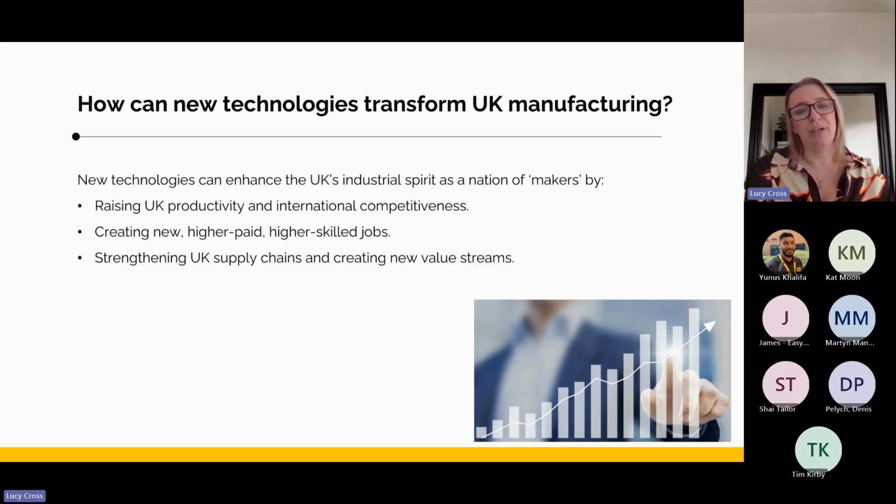We also want to strengthen our UK supply chains and create new value streams. So as part of the government's industrial strategy, a key priority is to develop more resilient supply chains across essential sectors. We haven't seen that be more important than any time over the last 5 years. It really has become the priority that we have to face. Automation within businesses can help identify and mitigate risks proactively. Automated systems continuously monitor supply chain operations, flagging potential issues before they escalate into major disruptions.